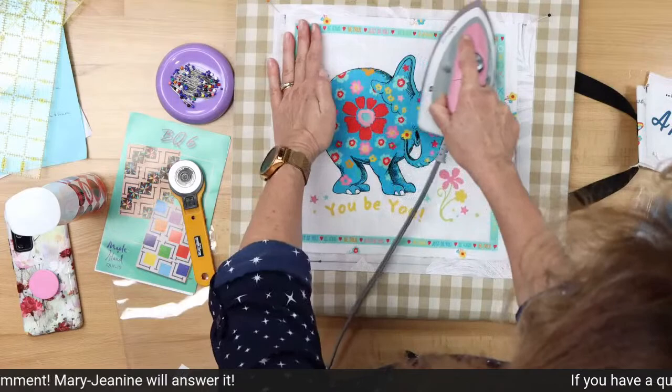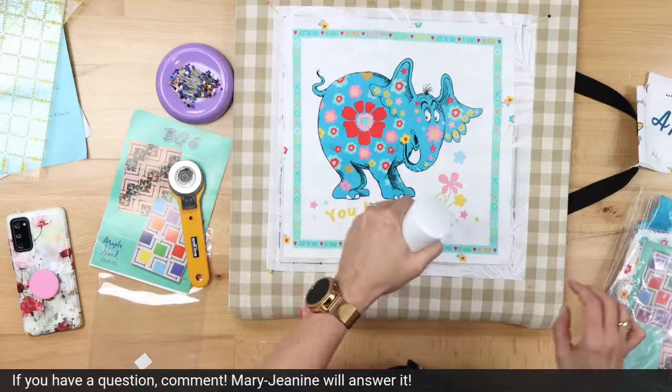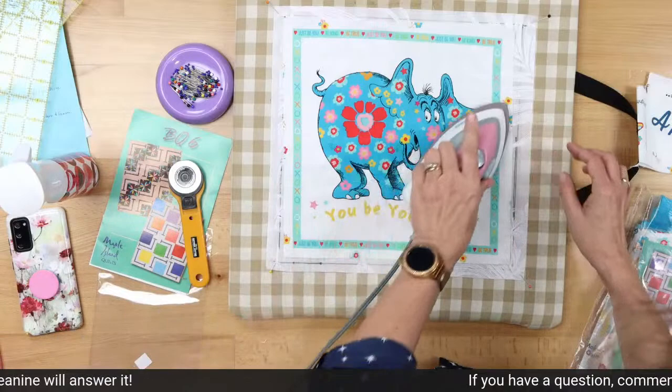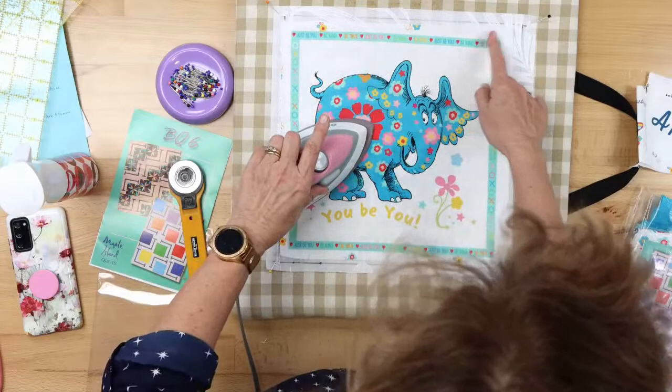So I'm de-wonkifying with a lot of mist, and I think I just did it too much, because you see this little curve here. So we're going to get this wet, and we're going to put it back where it was. You have to be pretty gentle, because this fabric is going to do whatever you tell it to when it's steamy, hot, and wet. And then, okay, so that looks good.